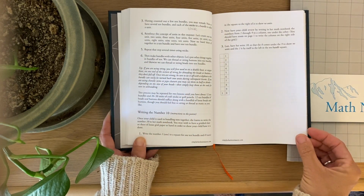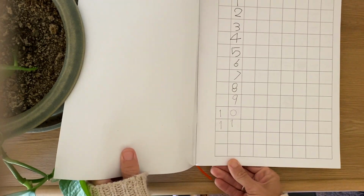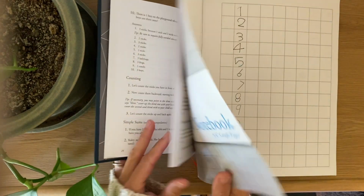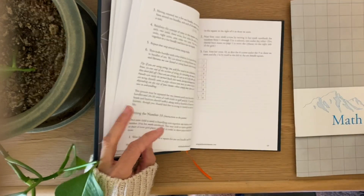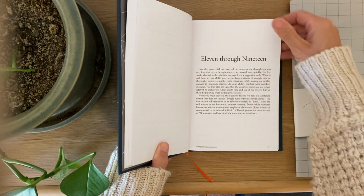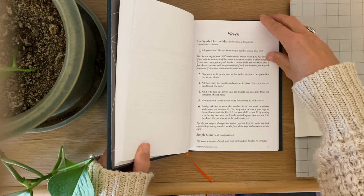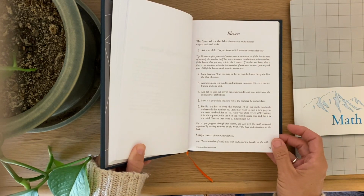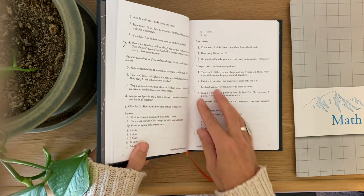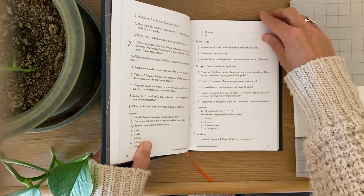And this is her notebook. This is really simple. It's just her writing down the number once, and then with those squares, she's learning place value. So they continue the bundles and units into number 11 with these questions like how many tens are in 11, which is a tricky question. So it's her trying to understand one bundle and how many of those would be in a double-digit number.